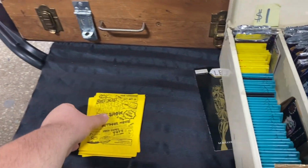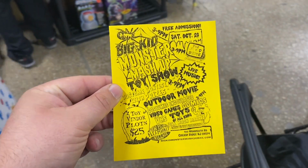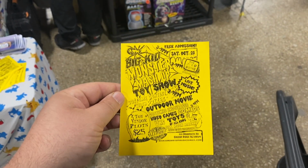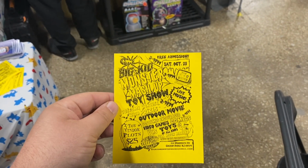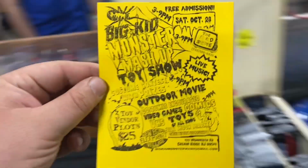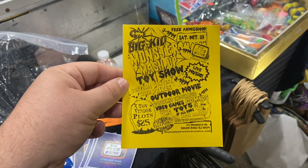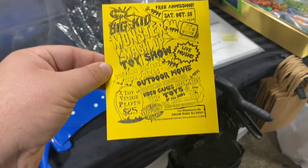Before we leave the Big Kid booth, I wanted to show you guys this. The weekend of Halloween, Saturday, October 28th, at the New Egypt Flea Market Village, they're having their Big Kid Monster Mashup toy show. So I believe, Mike, this is going on with the Moonlit Market, right? Same day? Yep. So it's two events. Yep. All right. So it's a free event.